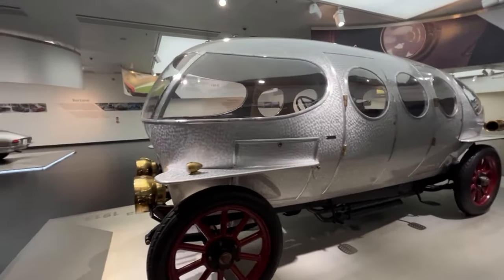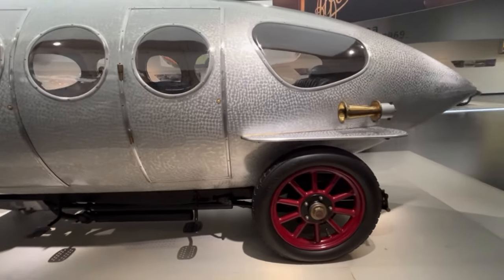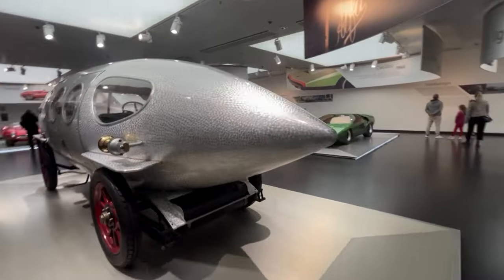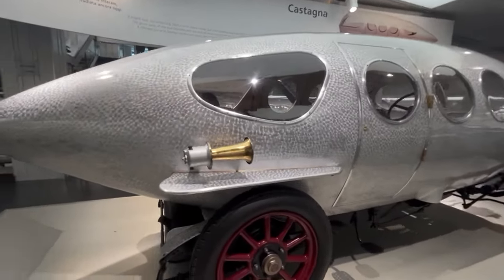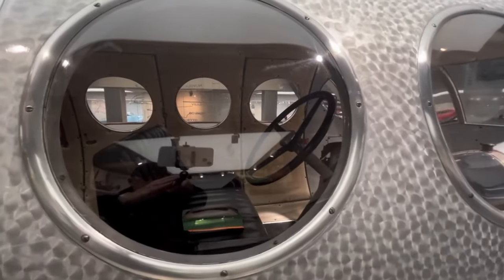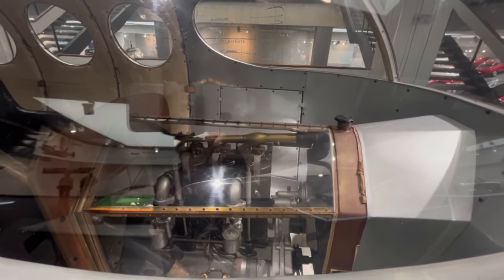all hand beaten aluminium, and check out those doors. It looks like something from another world. Spectacular. Looks like a spaceship, to be honest. See the hooters left and right, and the steering inside, there we go, and the seating in the interior, and yep, the engine sitting right up front. Beautiful design and incredibly futuristic.